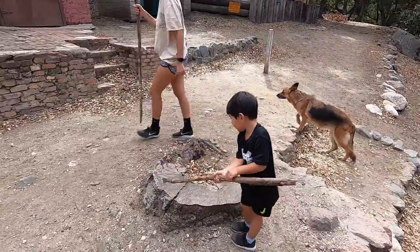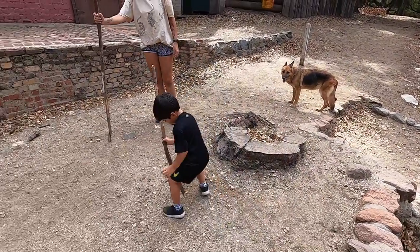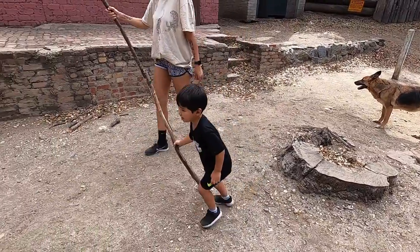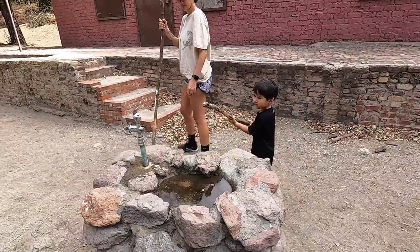So now you got mommy, son, walking team. Like this, hey, don't whack me. Like this. Put it in the floor, and then you walk. It helps. Don't, no, don't put it in the water. It's yucky water.